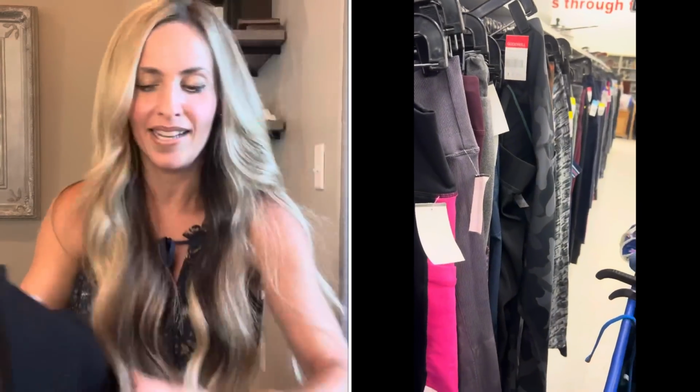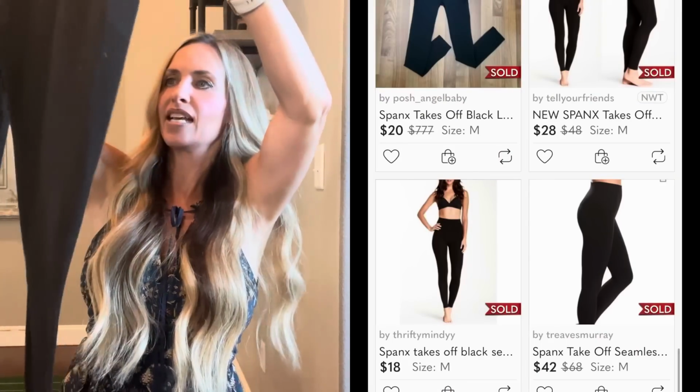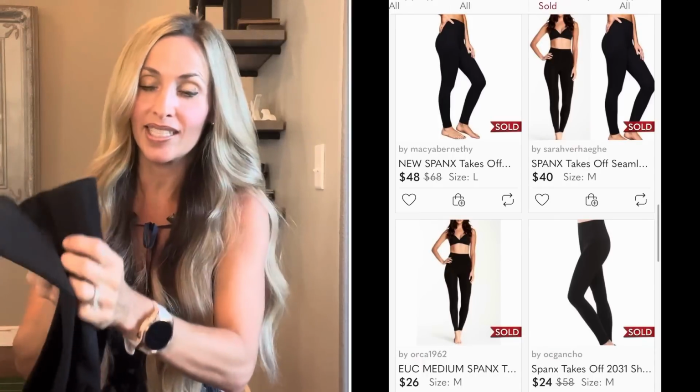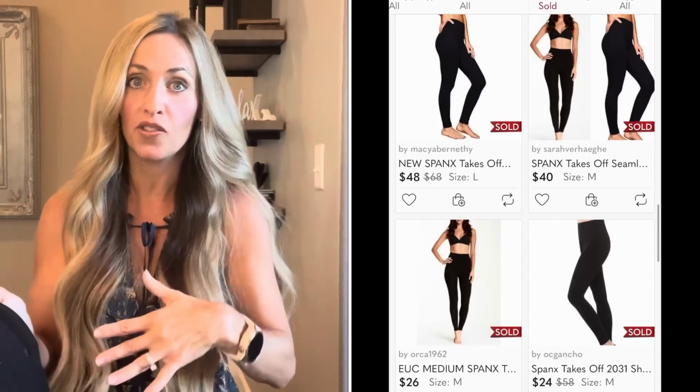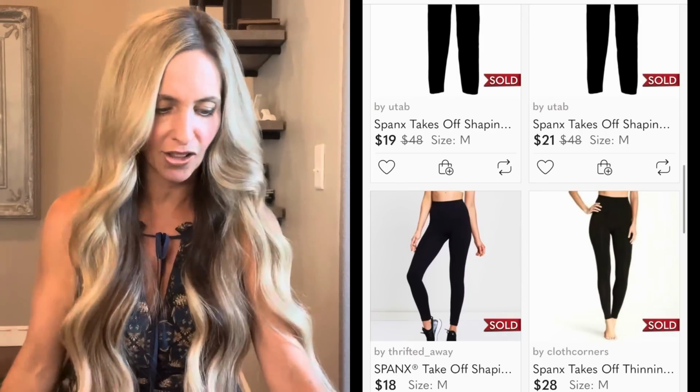Then I found so many leggings, and I think I'm going to keep a lot of them, but I'm still going to show them to you. This is Spanx. Spanx Takes Off, and they really vary in sold comps, but I listed them for $30. They're a size medium. The sold comps were all over the place, but there were a lot of them that had sold. So I think they'll do well, and I will list these for $30.